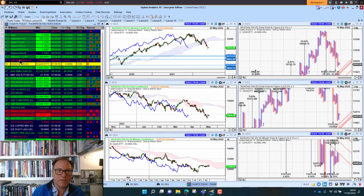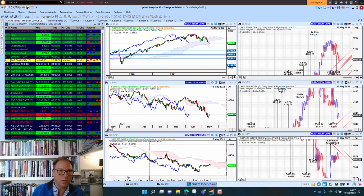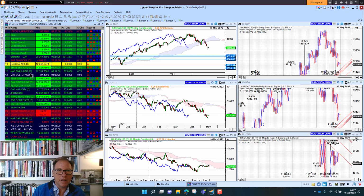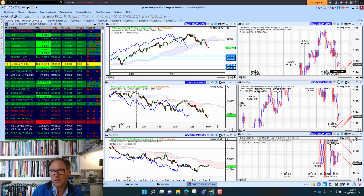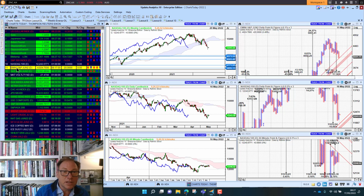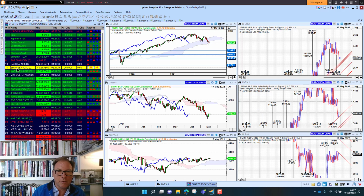Looking at that S&P 500 on the weekly cloud, we are just maybe finding support on the cloud, but the reality is we do have these downside targets, and the Nasdaq looking even worse. Downside targets here at 16, 23% on that longer term chart. So these falls in the market are not done on the basis of the targets. We will see a little bit of recovery today.